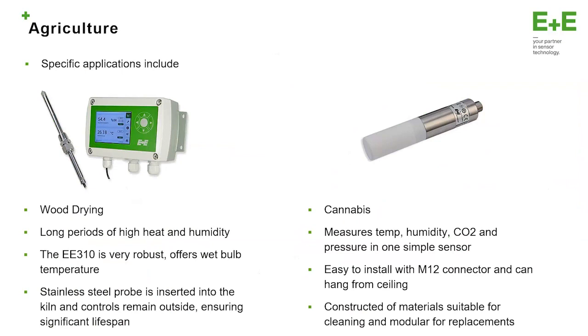The facilities that I've been in, cleanliness is a huge concern, so these have to be able to withstand a type of cleaning. These certainly can. They can actually withstand hydrogen peroxide cleaning, but they have to really be able to measure that CO2 accurately all the time, and the temp humidity side of it. These are very quick and very accurate, and they're easy to install because of that M12 quick disconnect, and they don't take up a lot of room. So that is one of the big benefits that we provide for this.